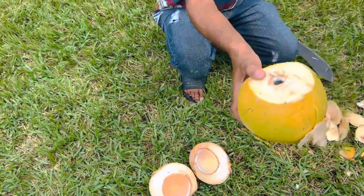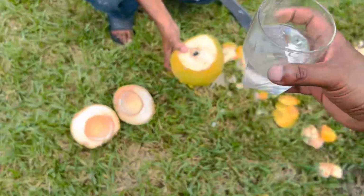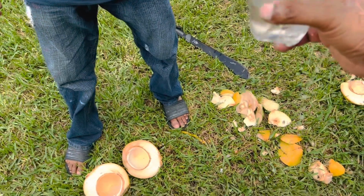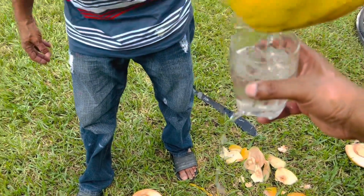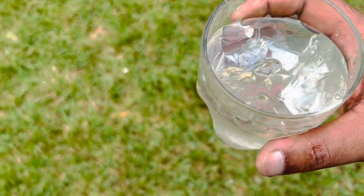Hold on, put some in the glass. Fresh coconut water. Oh, God. Yes. Nice. Watch it, guys. Coconut water.